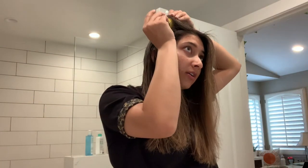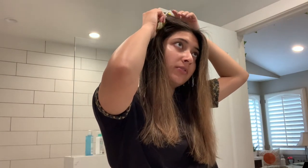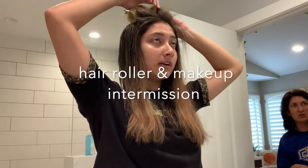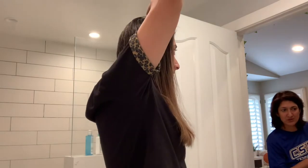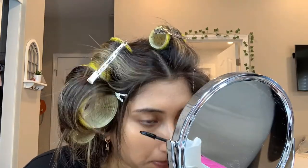Okay, I just put my shirt on for work because I figured it would be hard to put it on over the roller. Okay, I'm basically ready. I'm going to go downstairs and eat some breakfast.